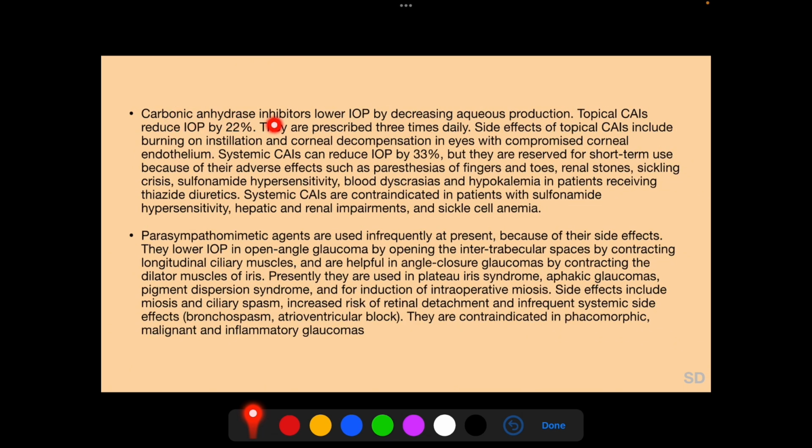Carbonic anhydrase inhibitors lower intraocular pressure by decreasing aqueous production. Topical carbonic anhydrase inhibitors reduce intraocular pressure by 22%. They are prescribed 3 times daily, and side effects of topical CAIs include burning on instillation, and in eyes with compromised corneal endothelium, they may cause corneal decompensation.